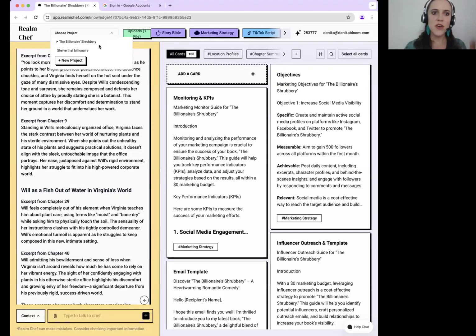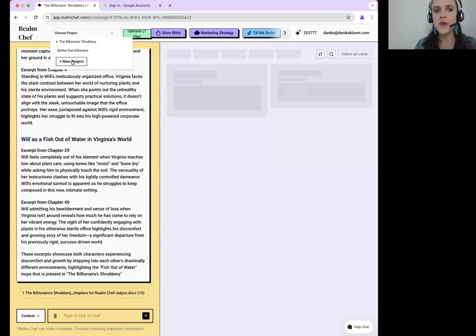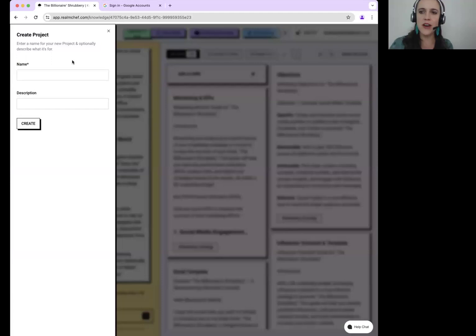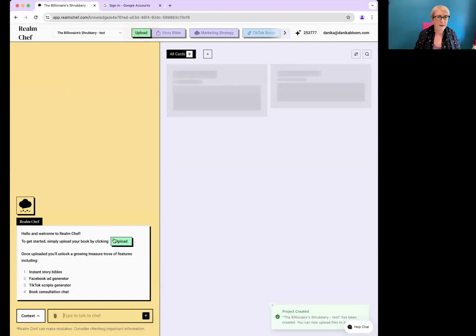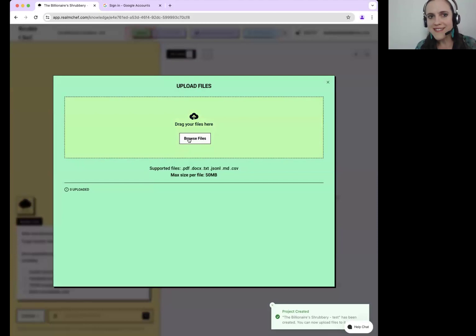Yes, indeed. So this is the Realm Chef app. This is what it looks like. So the first step is to go up to the top there and create a new project. We're going to show you how it works. Danika's been playing with it for a little while, so she's already got some materials there. But we're going to create a brand new project to start today. And you can title it whatever is most helpful to you, and create. And the first step is to upload your book.